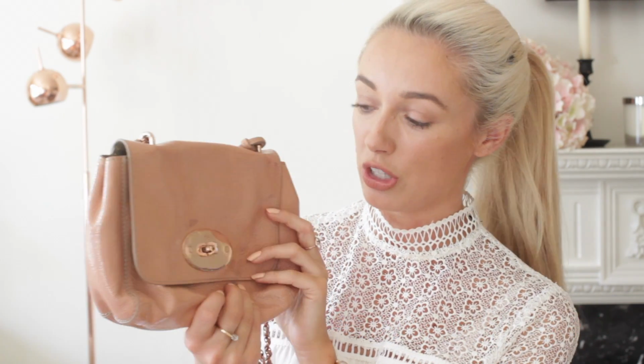My next designer bag was also from Mulberry. You'll notice a bit of a running theme for the first few designer bags. This is the Lily bag, and it is a very pale patent leather. I'll insert a close-up because you can't really see here, but this is actually quite badly marked.